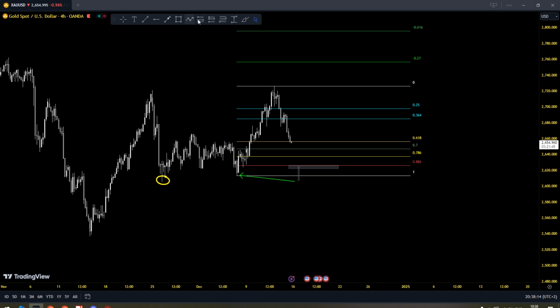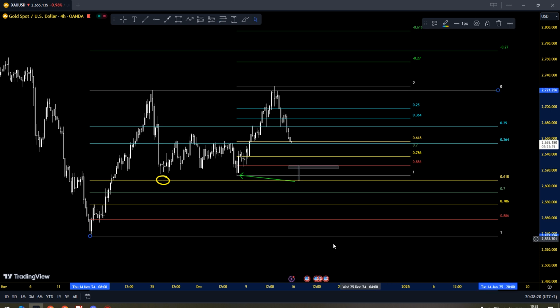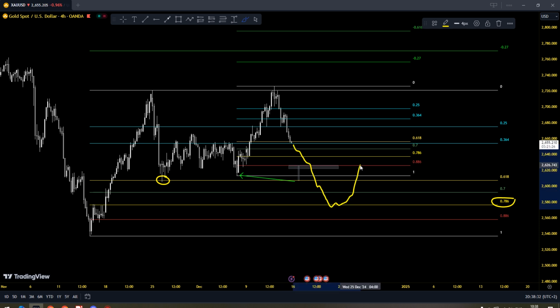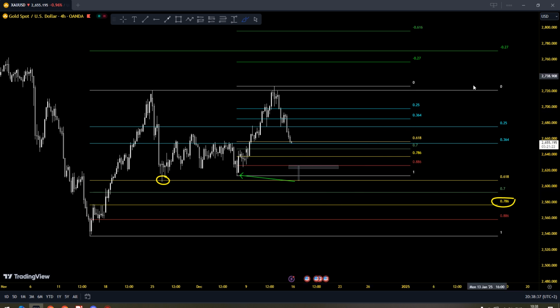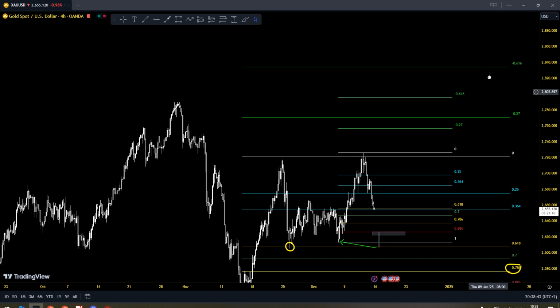Then the price can go more and more, and for example what price can do is retest, because we have the 618 retest, but what was the major one retesting? The 786. So this price can go even here to the 786 and then start going up. Definitely I want to buy all the way to the all-time highs, above the all-time highs here.